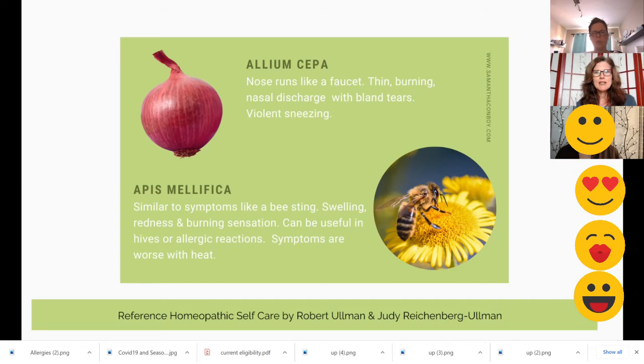And then Lisa talked about bee stings. So we do have a remedy called Apis mellifica. It's made from bee venom. So if you are allergic to bees, you would not want to take this. The symptoms would be similar to a bee sting: red, swelling, burning, any sort of stinging sensation. It can be used in hives or allergic reactions. Obviously, if you're starting to have hives or your throat is closing up, you want to seek medical attention. But if it's something that's manageable at home, then Apis is a great one to start with. It's kind of like our homeopathic Benadryl in a way. And symptoms are worse with heat with this remedy.